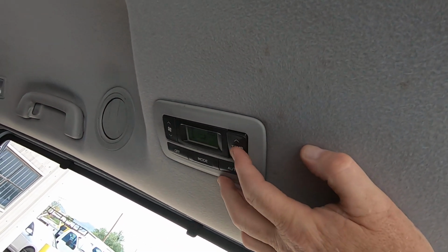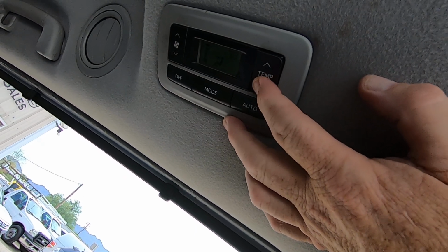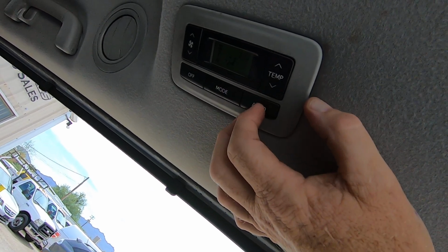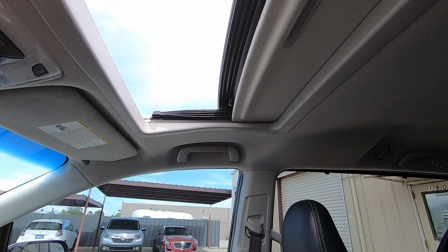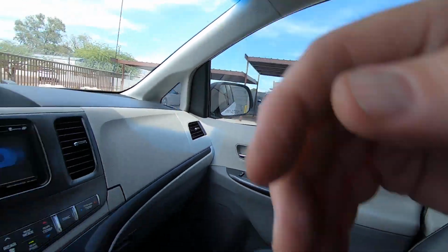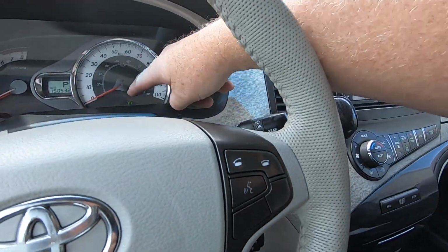I forgot about that. That's your rear AC, temperature up and down. Oh, it's up too high. Turn it way down here. Mode. There you go. All right. Fan up, fan down. We're gonna put it up. All right. Let's see. There's your moonroof. Open. Closed. All right. Cruise control right there, on and off.